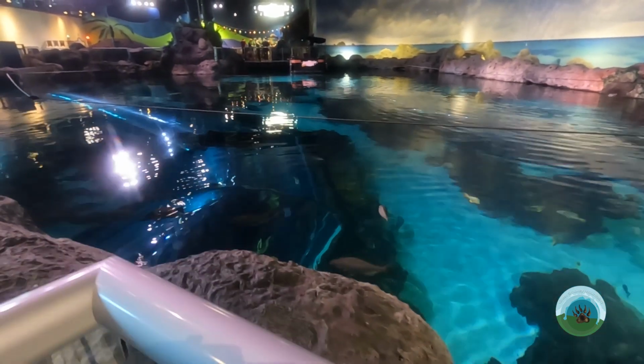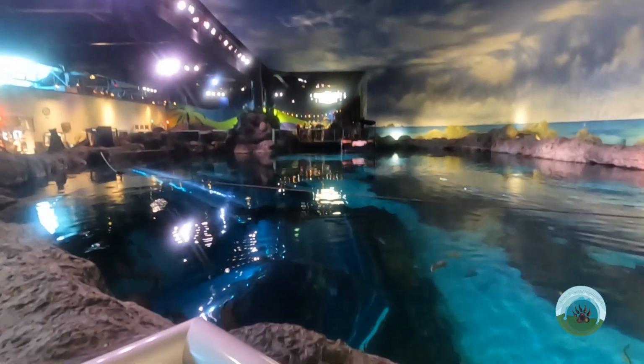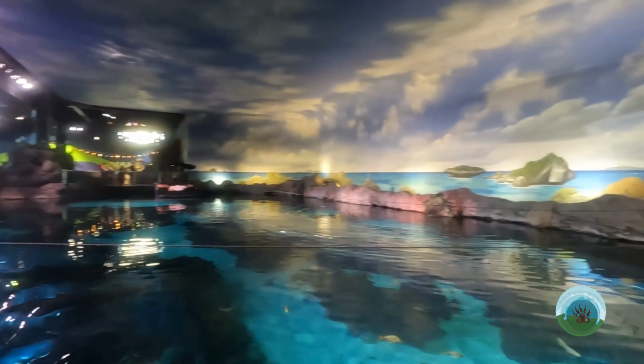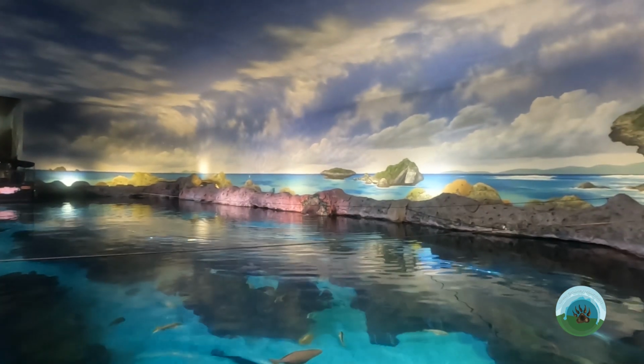This is one of my favorite spots to sit and watch. I'm not sure what it is about this area, but there's always a sense of mystery and intrigue as I wonder what is just below the glistening surface.